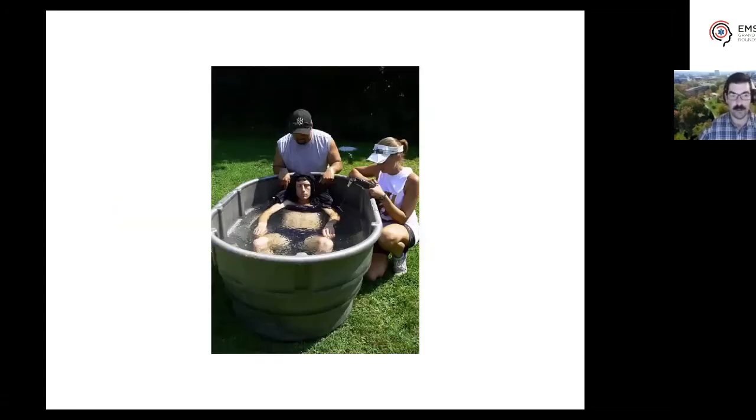All right, so here's what this whole setup looks like. This guy is not really naked, I think, for the purposes of internet photo publication, but he should be naked. Cut all those clothes off, and then you're actually going to use those clothes as part of the cooling. You can see that they took his shirt and pulled it up over his head. We want to soak those clothes that we cut off in the ice water and then drape them over the patient's head to make sure we're cooling that as well.